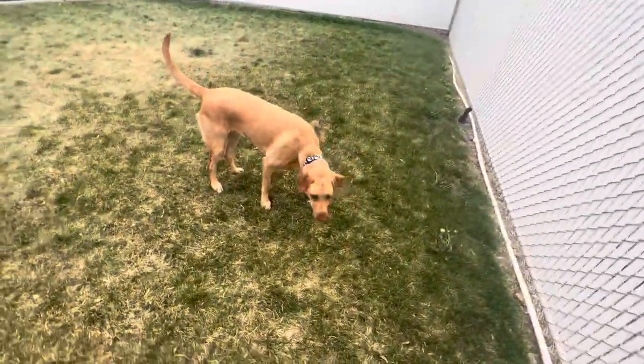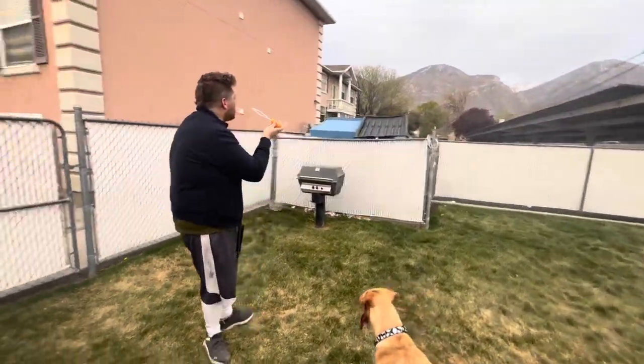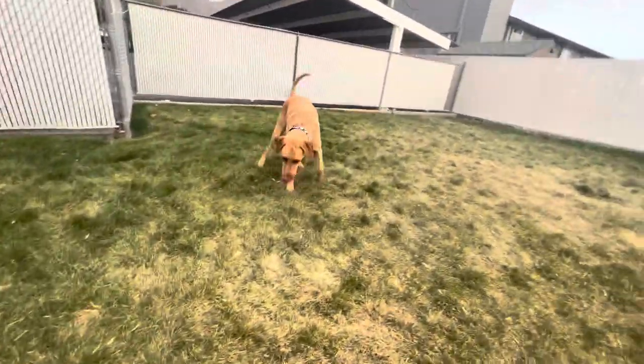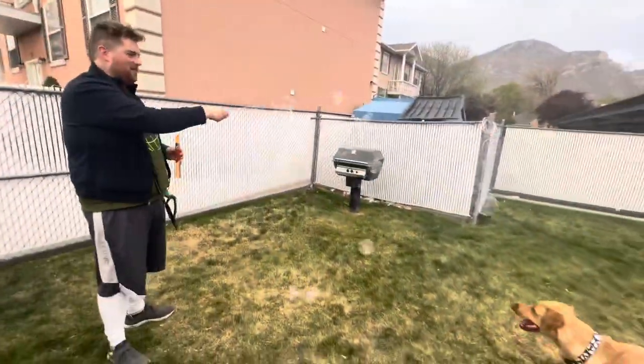Look at this one just chilling right here. Look at that. Oh, there's one right here, Harley. Oh, I just popped it. This thing, that's kind of cool because the bubbles are all different sizes. I thought they were all going to just be the same. Oh, watch, now it's on, you blow it, you can wave it around. Oh, wait, that's cool.